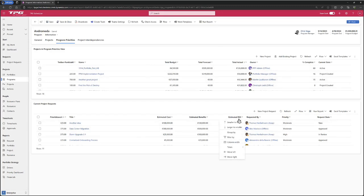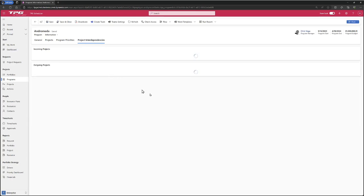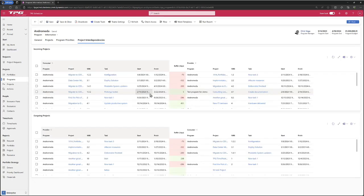We've got an estimated ROI perhaps on some of our requests, so which ones are giving the highest ROI and what is their prioritization. So a nice interactive view of aggregate data from the requests and projects that are running under this program, and we can move around, play around, and look at what are the key things going on within this program. We also here have our project and dependencies, which is again the aggregate of the sum of all those inter-project links for all the individual projects summed up here to the program level, and this of course can include inputs and outputs from other programs as well.